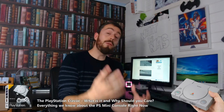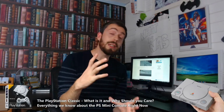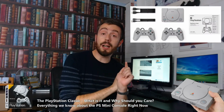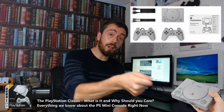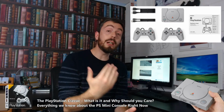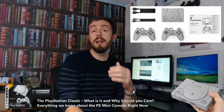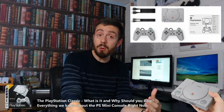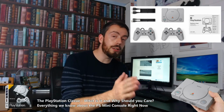On top of that, for that £89 or £99 or $99 or €99, you will receive in your retail package the PlayStation Classic console, 2 controllers that are not wireless, they are connected via a cable, an HDMI cable, because this device is HDMI enabled, we'll talk about that later, first time setup and instruction manual, and a USB A to C cable, and again we'll talk about those later on.